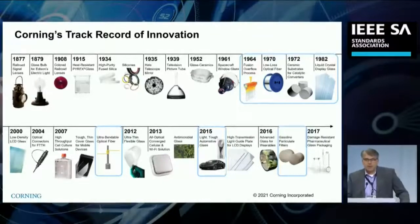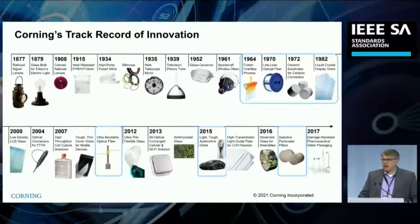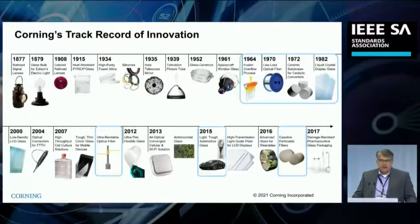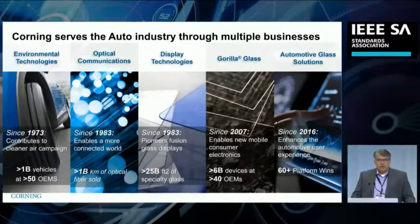In the 70s, we had new businesses using fusion forming technology and ceramic substrates, which served the automotive industry. And since then, and maybe something to be proud of in recent years, is new technologies for glass vials for virus vaccinations. All of these things are in different industries, and today we're leveraging technologies from several different industries to bring new things to the automotive space. From our environmental technologies, where we create devices that reduce pollution in cars, to our optical communication technologies, which form the backbone of global telecommunications networks. Display technologies, Gorilla Glass, and automotive glass are all things that are making the insides of our car more interactive and able to be upgraded, as we heard in some presentations earlier today.